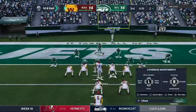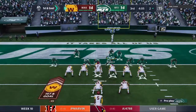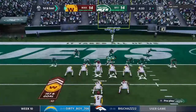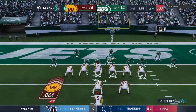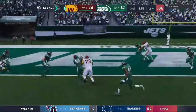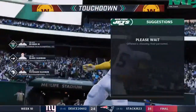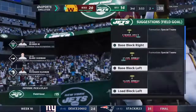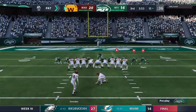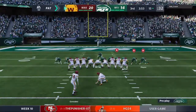After the big play, a chance to finish now on 1st and goal. And he takes it in. Touchdown, Washington. A great play there. His 2nd touchdown on the season. And Washington has taken the lead. Lining up for the extra point. Nice job of polishing off that drive, but all the credit there goes to that play prior.